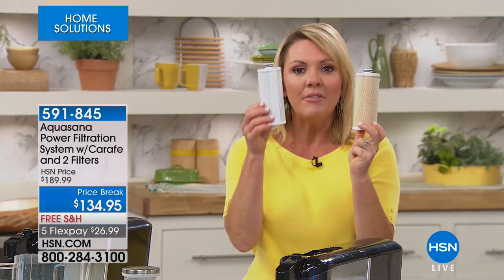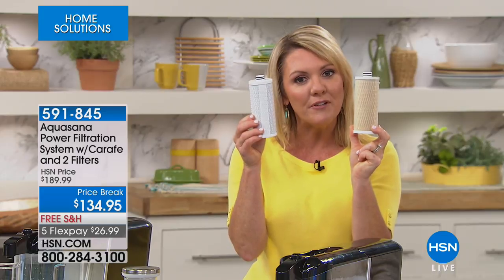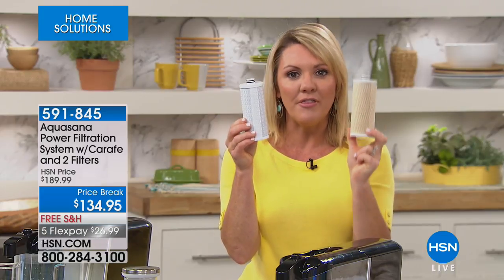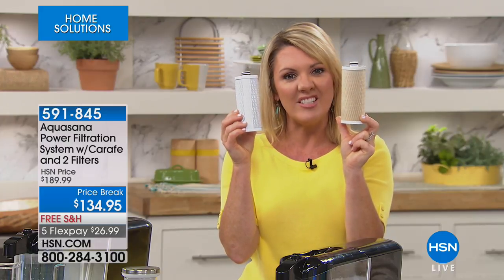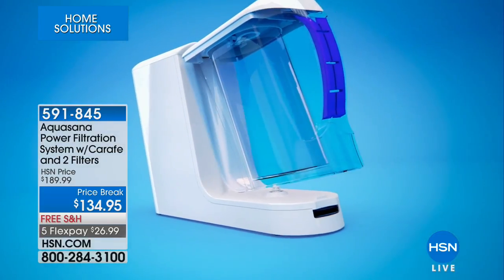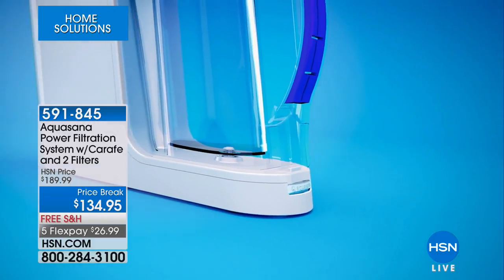This is the filter that I have been using in my home machine. This is a brand new filter. You can see clearly by the color of the filter, this is getting things out of my water because we started crystal clear and now it's got the tinge. I don't want that tinge in my body. I want Aquasana to do the filtering for me. And you get the two filters with it. Yes, you are getting the two filters.